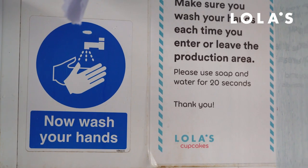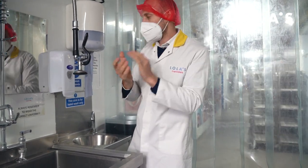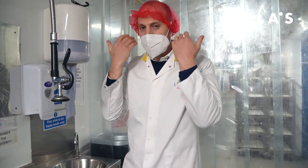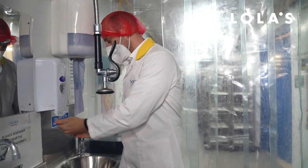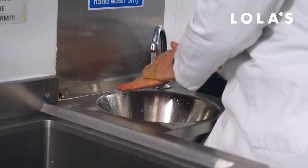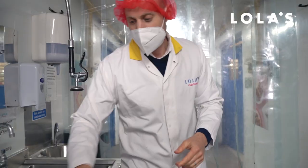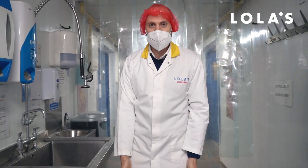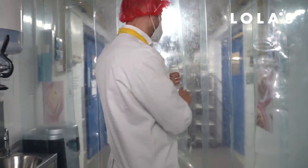Right, next little step is I'll wash my hands, make sure that I'm nice and clean. I'm not wearing any jewellery other than a plain banded wedding ring when I'm going into the bakery. No earrings, no necklaces. That's to ensure that nothing can fall into any of the products. Now, we've got a knee operated sink here, and that's so you don't have to touch the handles of the sink once you've washed your hands. Okay, I'm suited, I'm booted, got my hat on. Let's go inside the bakery, see what we can see.